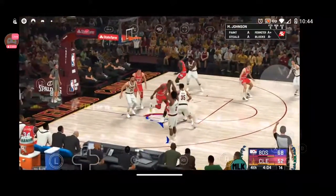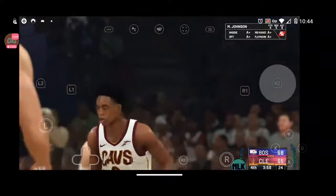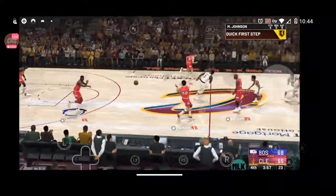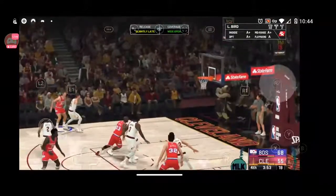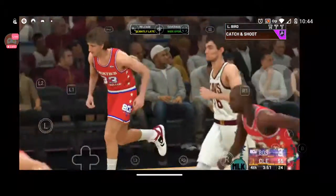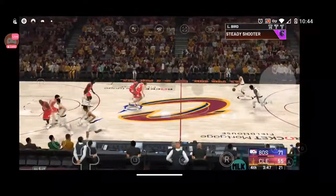Back to Sexton for the three. Another three for Cleveland. Well, this is kind of fun. Sexton coming back and returning the favor. And there's the pass to Bird. There's the triple. Buries it from three-point range. Bird's got a couple of three-pointers now in the fourth for the 80s team.